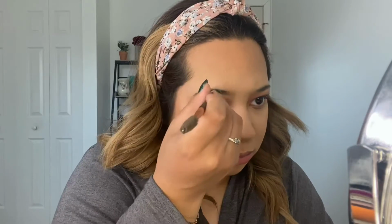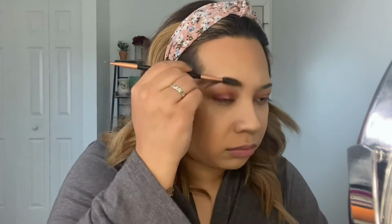Now that I have that blended to the amount that I want and I feel like it's even, I'm actually gonna go back and do my eyebrows because I just realized that everything else of my face is done except for my eyebrows. So I'll be right back. And I'm back, and I brought my eyebrows back with me this time.